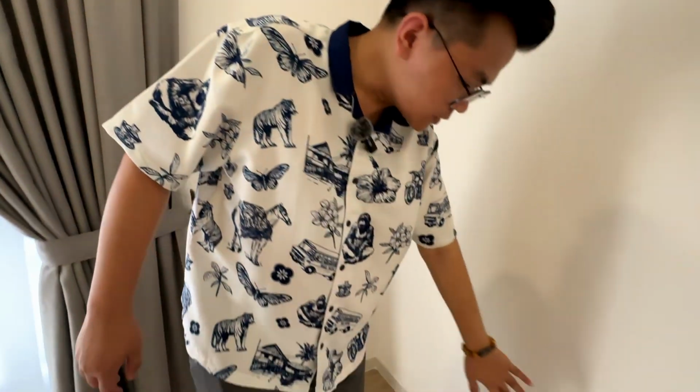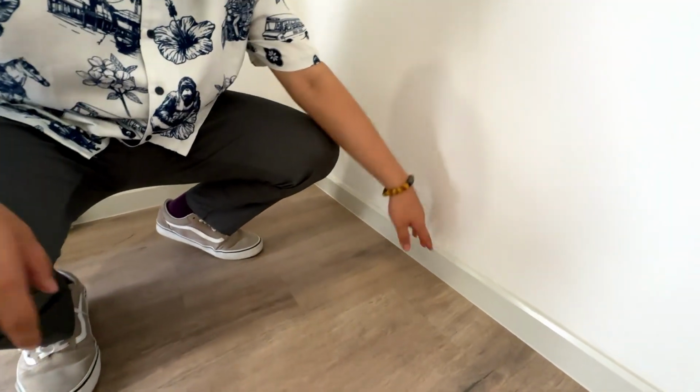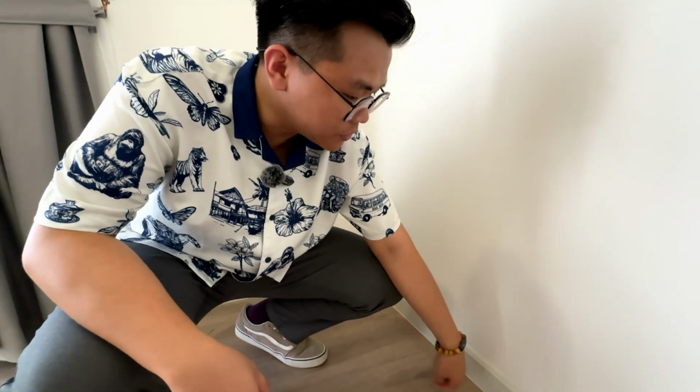Okay, and then onto the skirtings. We notice that there are skirtings throughout the entire unit. This is good because let's say you're mopping, then you don't slam into the wall and directly damage the wall. This helps with the cleanliness and the cleaning. So pretty good. And it's also done up pretty well.